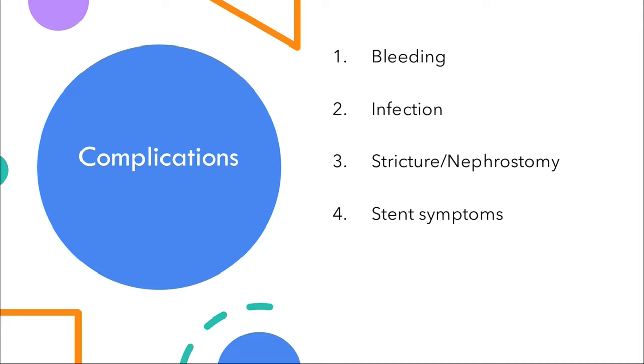Any premature, earlier removal of these stents can actually cause a stricture to occur, so we try to avoid taking it out earlier than necessary. And so stent symptoms, or the discomfort associated with stents, are something that you need to be aware of and tolerate. The good news is the stent symptoms usually resolve once I remove the stent by the second visit.